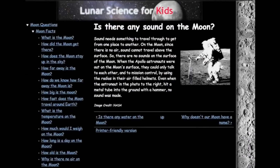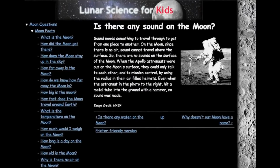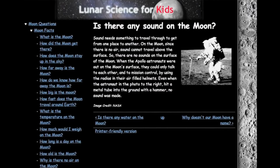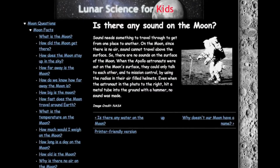This relates to a web page shown in the section Lunar Science for Kids, which was intended to educate children about the fact that there was no sound possible in a vacuum on the moon. It was placed on the NASA website in 2009, and it states, "Sound needs something to travel through to get from one place to another. On the moon, since there is no air, sound cannot travel above the surface, so there is no sound on the surface of the moon.